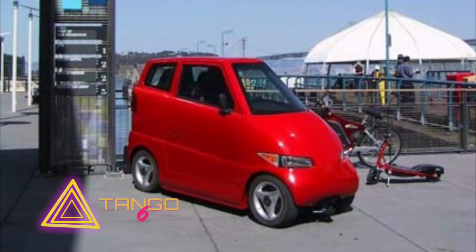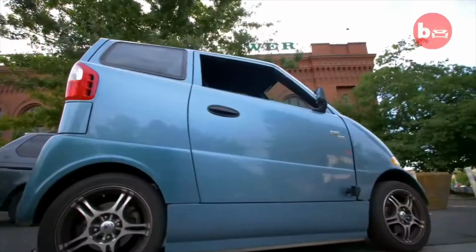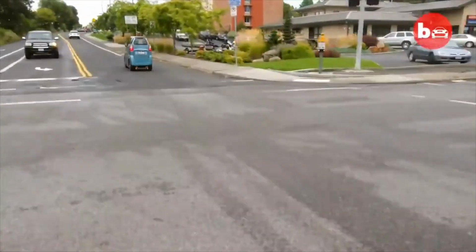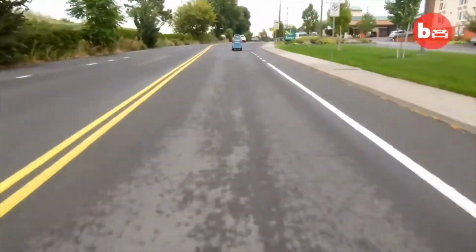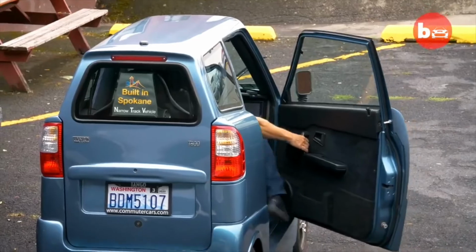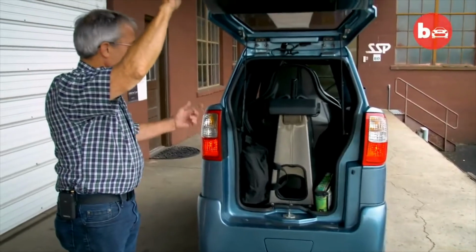Number 6. Tango T600. The Tango is thinner than some motorcycles and may be small enough to legally ride side by side with other small vehicles in traffic lanes in some jurisdictions. Capable of seating 2 passengers in a tandem seating arrangement, it only takes up 1/4 of a standard parking space and is able to park sideways in many cases.